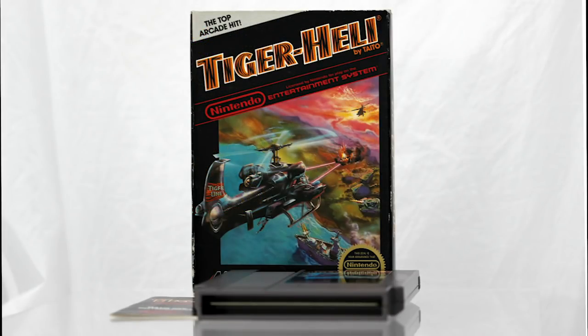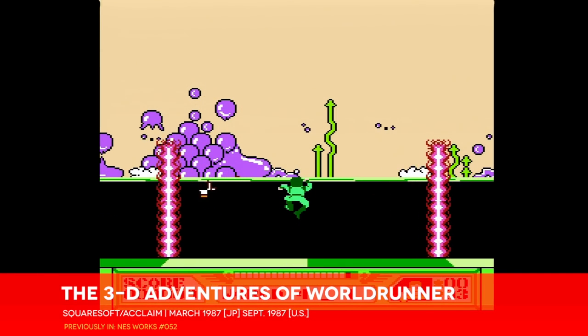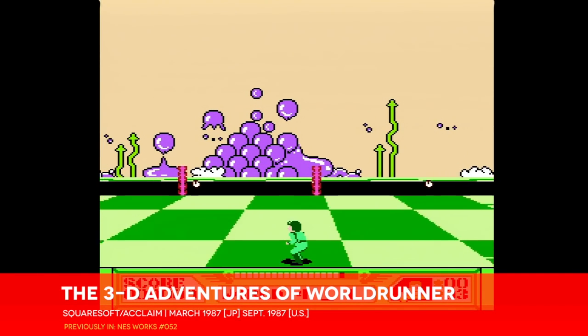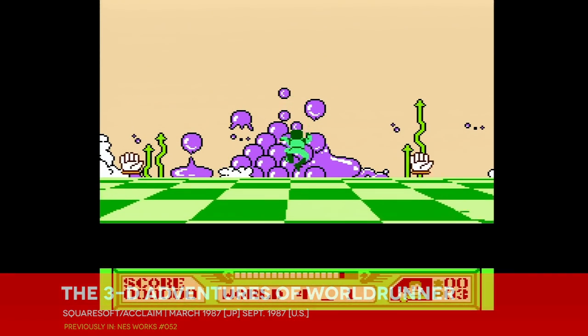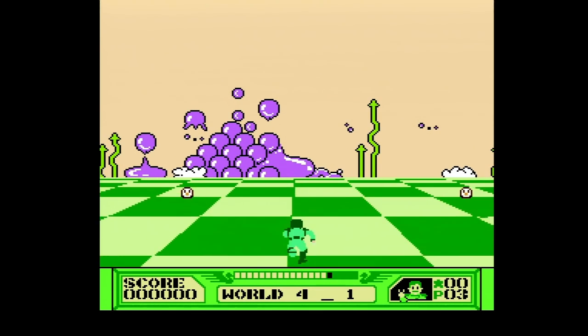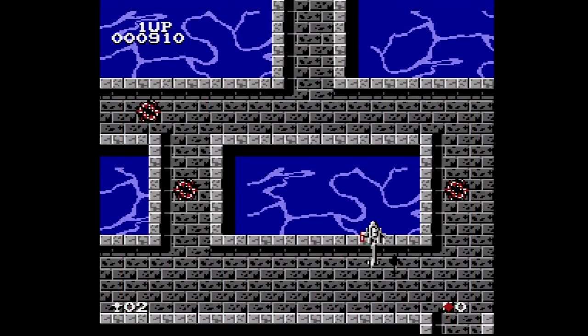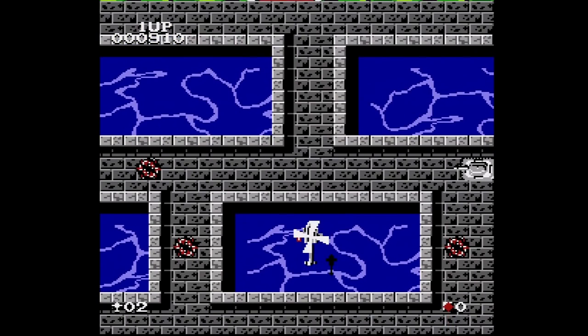A doubleheader of releases from Acclaim here, and despite the ominous intro, they're not that bad. In the early days of the NES, as you'll recall from our look at 3D WORLDRUNNER in episode 52, Acclaim specialized in localizing decent, if uninspiring, Famicom games from Japan. Both Tiger-Heli and Star Voyager fall squarely into this category. Neither is particularly great, but neither will you want to set fire to your NES either.